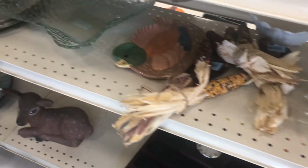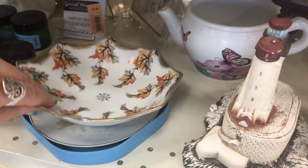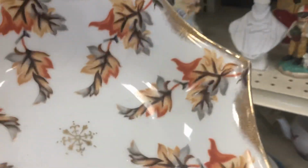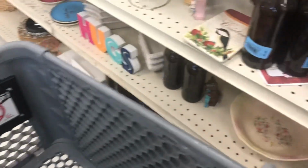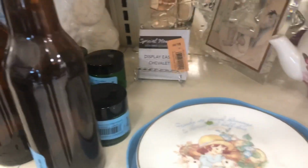Wow. Okay, we're still gonna look, and then we're gonna go to New Horizons where prices are a little more reasonable for reselling. That's kind of pretty. $3.99. That's a really pretty fall dish. Yeah, let's get that. That will only be $2. I'll figure out whose it is later. $2 is fine.